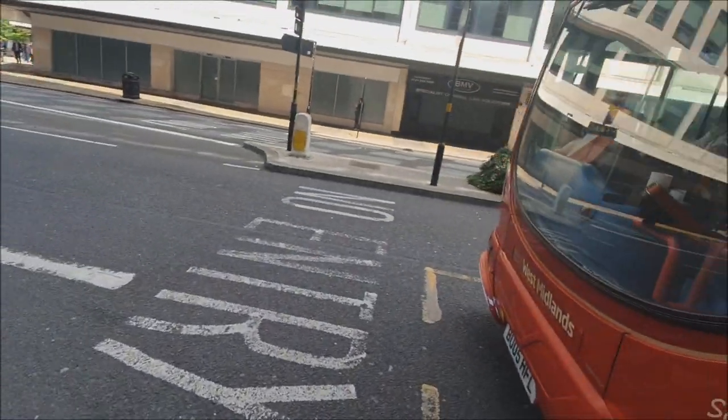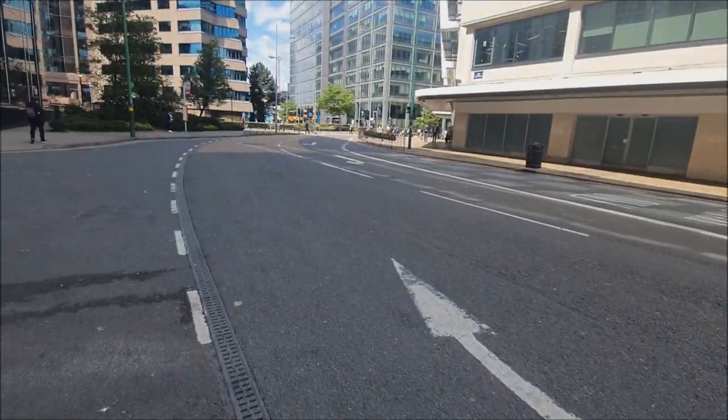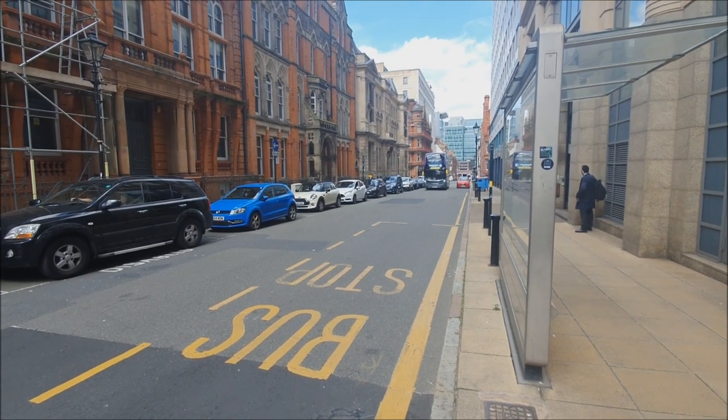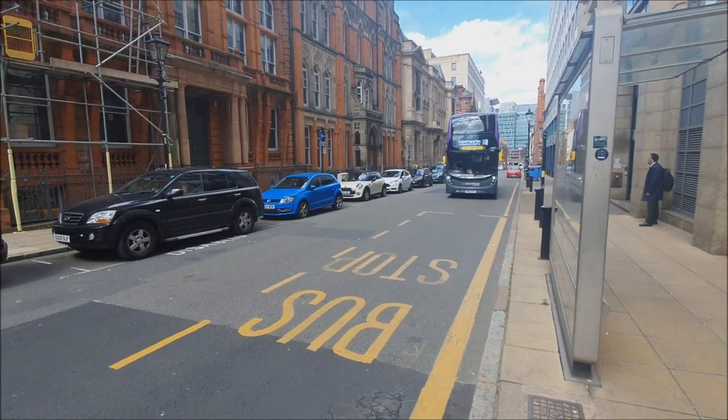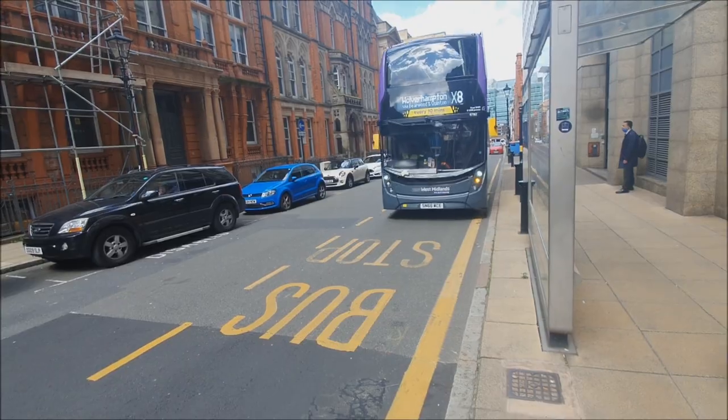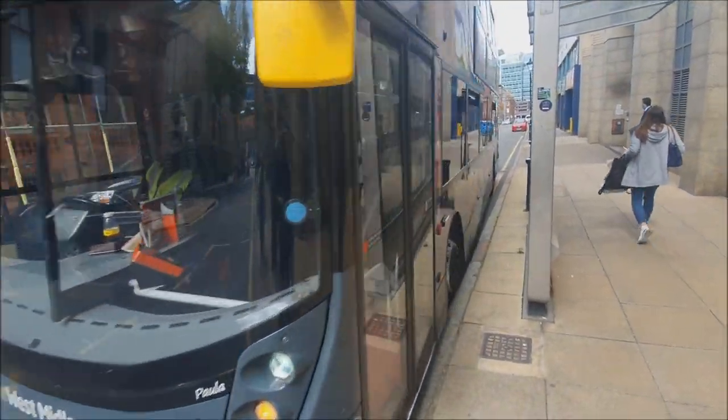So we are in Birmingham Centre for my first ever time. Heading out of Birmingham now, I'm going to try one of the Enviro 400 MMCs, 6782, SN66 WCE, on one of the express services out of the city.